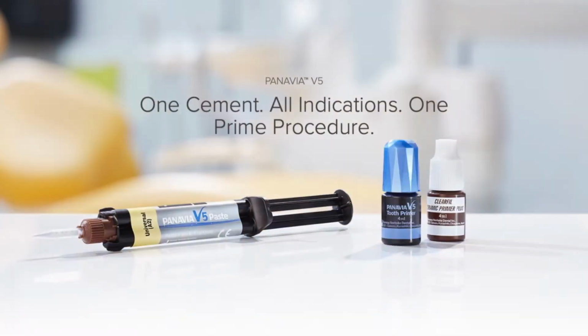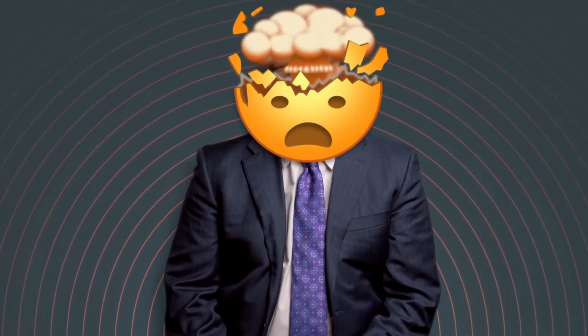None other than Kuraray Noritake, the company that has brought us such game-changing legacy products as Panavia and CLEARFIL SE Bond. One has nearly eliminated post-operative sensitivity with our restorations, while the other has kept millions of crowns on short, over-tapered preps. And with the introduction of CLEARFIL Majesty ES-2 Universal, go ahead and set your mind to blown right now. The Kuraray principle is intelligent simplification, the process of making dentists more efficient with no loss in restoration quality.